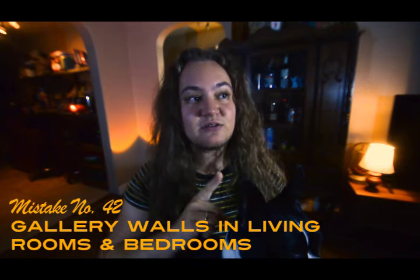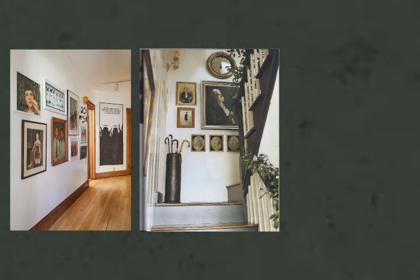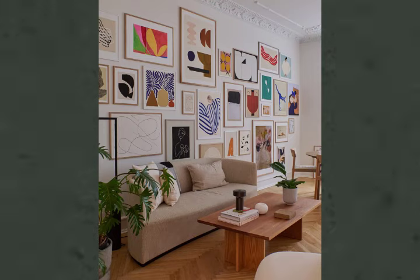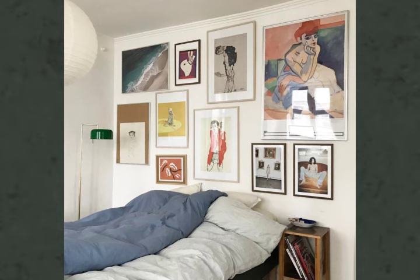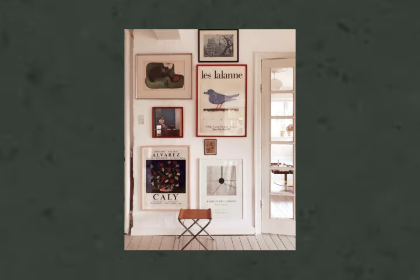This is very specific, and I think probably at least 3 people are gonna come for me in the comments, but gallery walls that are specifically in living rooms and bedrooms. Personally, I think that the only accessible spaces for a gallery wall are in hallways, stairways, and small powder rooms. And in addition to that, when you are doing a gallery wall, not using big enough or small enough art, because if all of your art is awkwardly medium-sized, it just feels weird. You need to have some contrast, you need to have some large pieces, you need to have some cute little things, just mix it up.